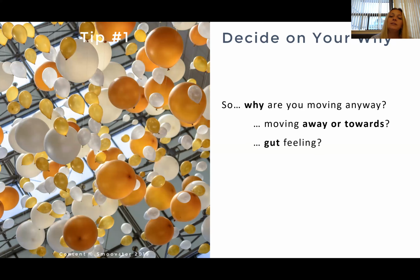Secondly, I would like you to ask yourself, what is your gut feeling when you think of moving abroad? Is your breath shallow or deep? Is your body tight or relaxed? When you think about moving abroad, what is your body's reaction to it? This is a very important indicator if this is a good decision for you.